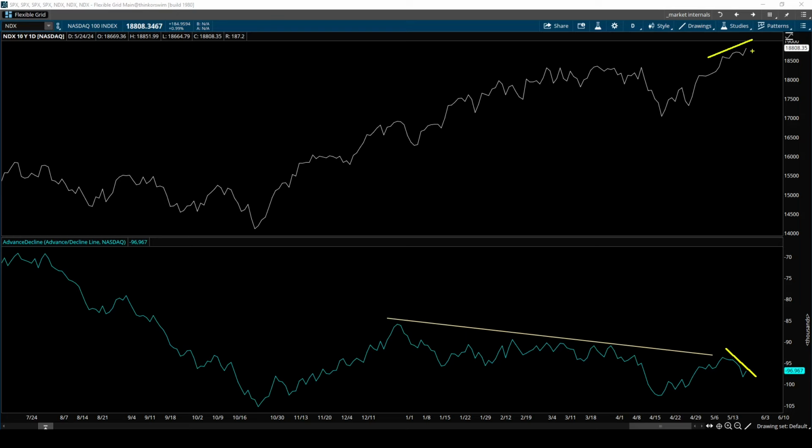For the AD line, the negative divergence continues to widen. You see that the Nasdaq 100 actually closed with a new all-time high, with the advance-decline line way below even its recent peak from here. So this is definitely a warning flag to be on the lookout for the possibility of a pullback on the Nasdaq.